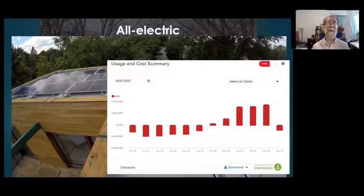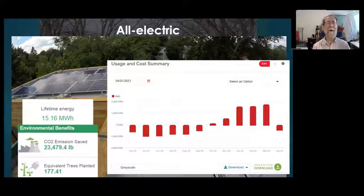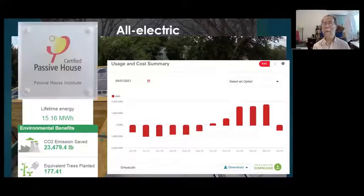I calculate that we replaced 95% of the energy that we used. So we're almost at 100%. We're almost net zero. And we'll be seeing what we might be able to do by way of fine tuning. Since the array went live in December of 2019, we've produced 15 and a fraction megawatt hours, which adds up to a lot of CO2 emissions not put into the air and equivalent tree planting and so on.